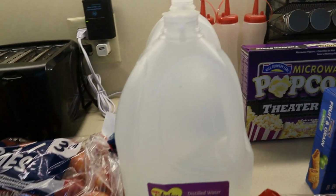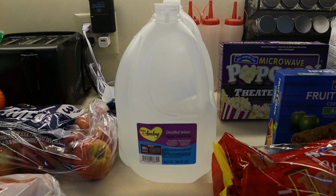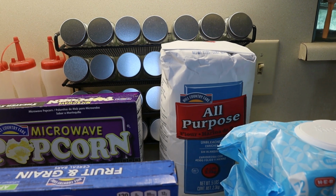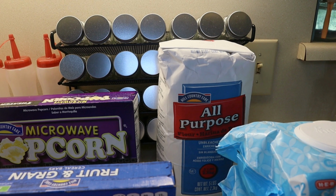Then I've got 2 gallons of the distilled water. That is what we use to put in Logan's bottles. Also, the all-purpose flour. We go through flour like crazy. I really need to look into buying it in bulk. I couldn't find it at HEB, so I will have to look again.